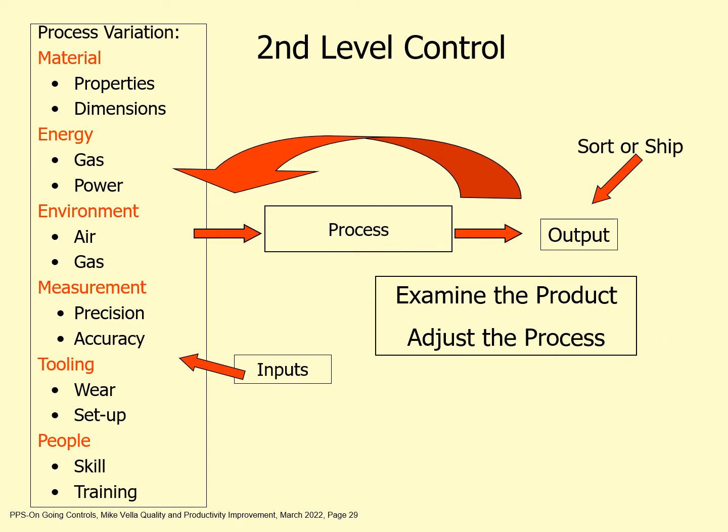So I mentioned earlier, second level controls imply that you're going to be looking at the product and adjusting the process. And so what is the process? Well, who knows, but typically you're going to have material, perhaps energy, environment, measurement, precision, people, and many other process inputs. And you're going to want to know what those variables do when you're operating the process, and we'll call those process inputs. Process inputs, you operate the process, you examine the product, adjust the process if there's a problem. And you determine whether it's okay to continue operating the process, or do you need to stop, or is it okay to ship?